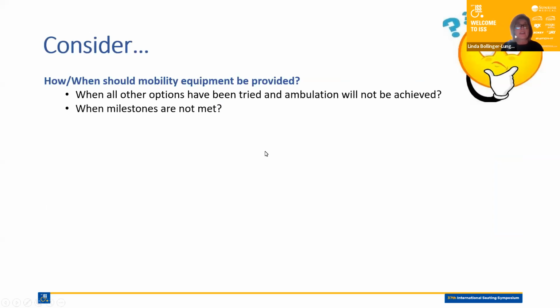So I want you to consider, how and when should mobility equipment be provided? So we talked about those milestones before. Are you making recommendations for a mobility device when you've tried therapy and ambulation and you've decided it hasn't been achieved, it's not going to be achieved, and you've waited till potentially 2 years, when we know that that milestone is more like 13 months?